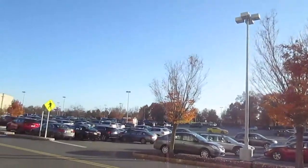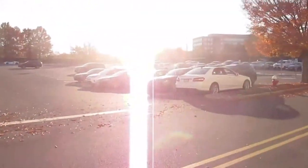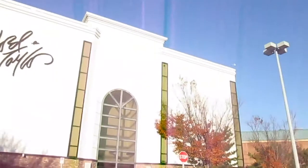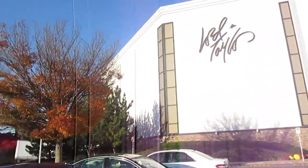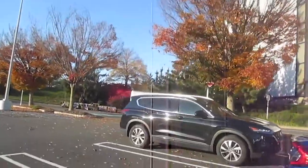Alright, so here's the lower level parking lot facing Lauren Taylor. And the sun's in the picture, so there's not much to look at. This highway we're looking at, I think that's US 202, US 206, something like that. Anyway, here is a view of the exterior entrance to Lauren Taylor. And if you go around the corner here, you can see where the loading dock to the store is.